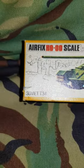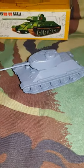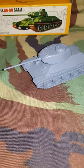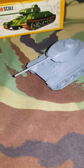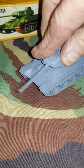In a box, very nice, look at that, the Soviet T34. Fantastic, the box is actually in pretty good condition. I've had it a lifetime, actually, but what I really want to show you is, da-da! Here is the T34, famous in the Second World War for giving those Germans a bit of a good hit. Very good little model, this. Yep, never really been played with.